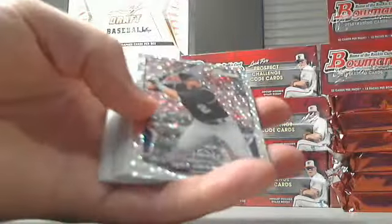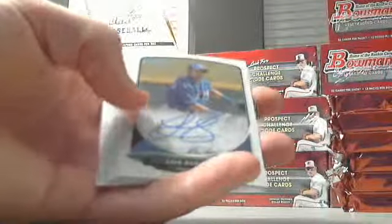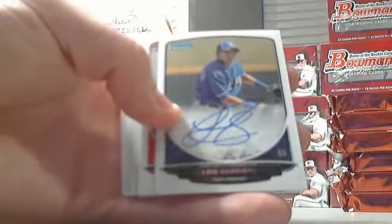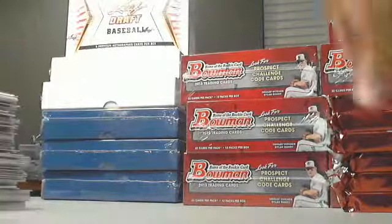We have auto coming. Silver Tulo, Rockies, Evan something for the Yankees. And then we have an auto, Luis Sardinas for the Rangers. So two autos out, still hunting one. Looking for some color here.